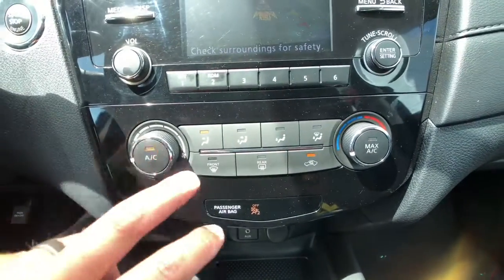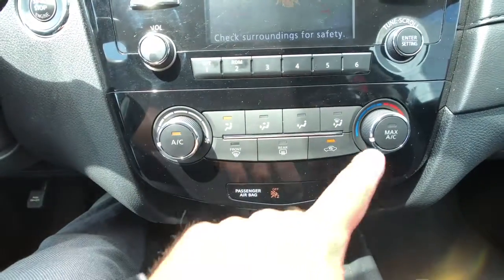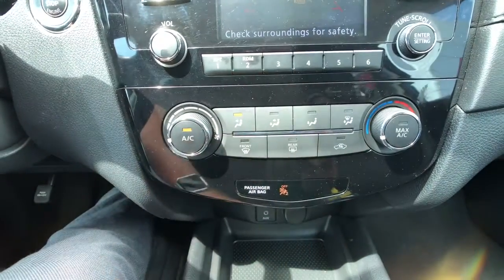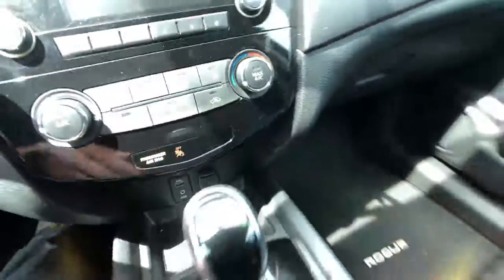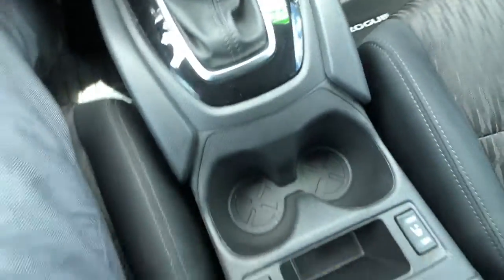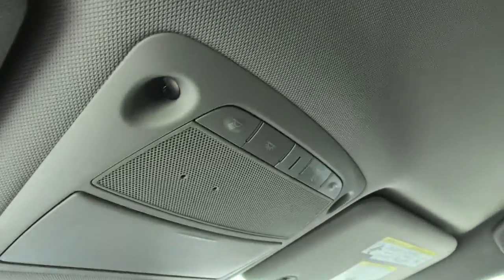Just below that right there, you can see you've got two dials for fan speed and temperature, and then nice easy to use buttons in order to be able to do directionality, recirculation, and then turning on your rear defroster is going to turn on your heated outside mirrors. Just below that, USB and auxiliary inputs with a power plug, and then that's going to be what your shifter looks like. A couple of cup holders are behind that, and that is what your heated seat buttons look like. That's going to be what your rear view mirror looks like. Just behind that, a spot for shades, your Bluetooth microphone, and all your interior lighting.